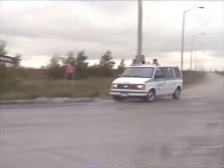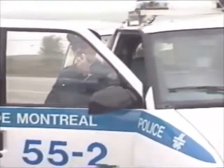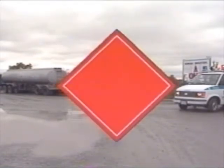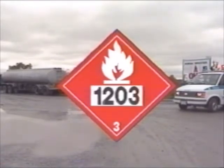When the police and firefighters arrive at the scene of an accident involving a tank truck, the truck's product identification placard is an important source of information. Standing well back from the danger area, they can find out exactly what has been spilled. The red diamond with a flame on it tells them that the liquid is flammable. The number 3 on the bottom means that the liquid gives off flammable and explosive vapors. This red diamond has a product identification number on it as well. In this case, 1203 indicates gasoline.